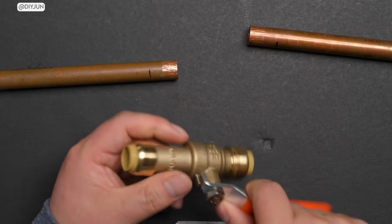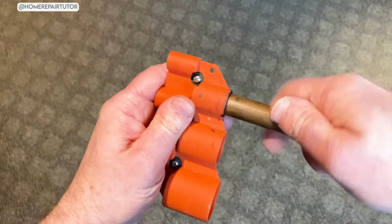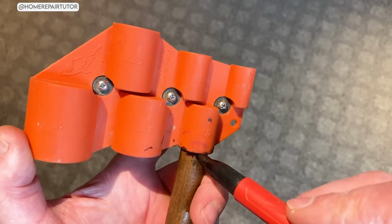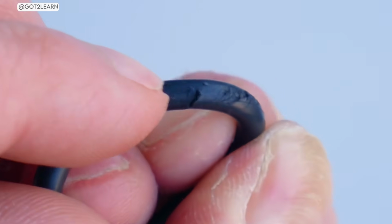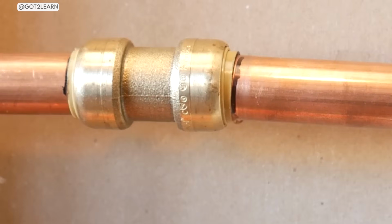Cut your pipe cleanly with a proper tube cutter, not a hacksaw. Then use a deburring tool to smooth both the inside and outside edges. This takes 10 seconds, but is absolutely critical because a burr will damage the O-ring inside the fitting and cause a leak down the road.